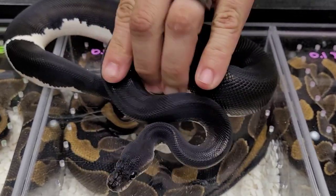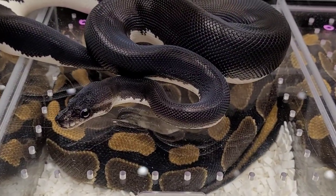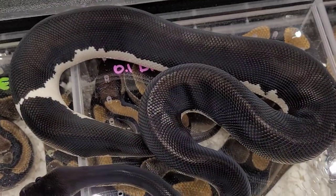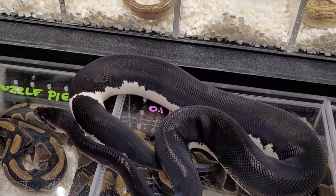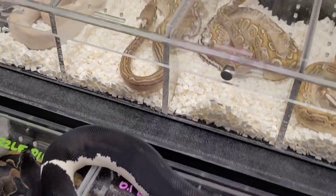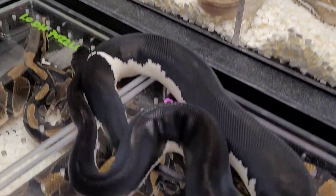I love the dark black boas. And this is a ball python, of course. And I've never seen one that looked like this with that dark color, with the pied white. Just an amazing, amazing snake. And I want to thank Elite Ball Pythons for showing me the snake. Now, I'm not a ball python guy, I'm a colubrid guy, but I definitely appreciate beauty, and that's one beautiful, beautiful snake.